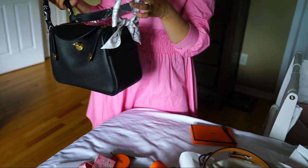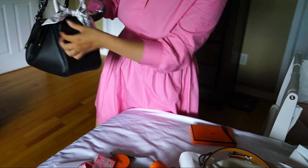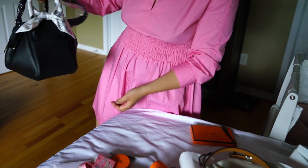Oh my god, I really like how the twirly looks on the bag. Which one do you guys prefer? You can let me know in the comments. I really like this little bow option as well. Super, super cute.